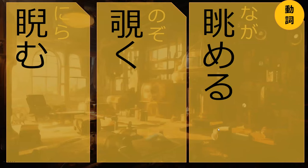Nozoku. Nozoku is to peek into. Not just peek, but peek into all those things. Peek into tends to get komu added to it, so if you want to say peek into, you have to use nozoku. How about niramu?